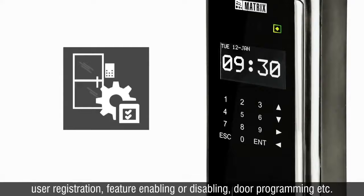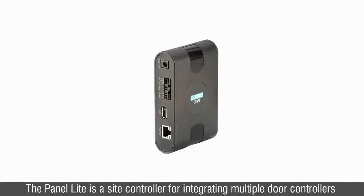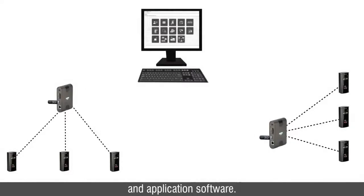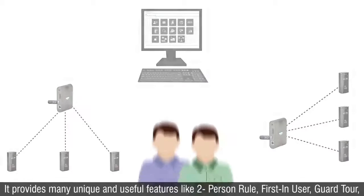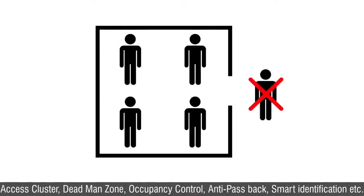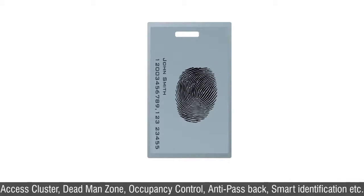Using the keypad and LCD, you can perform functions like time attendance, user registration, feature enabling or disabling, door programming, etc. Let us take a look at COSEC panel light. The panel light is a site controller for integrating multiple door controllers installed at various locations, and it acts as a bridge between the door controllers and application software. It provides many unique and useful features like two-person rule, first-in user, guard tour, access cluster, dead man zone, occupancy control, anti-passback, smart identification, etc.